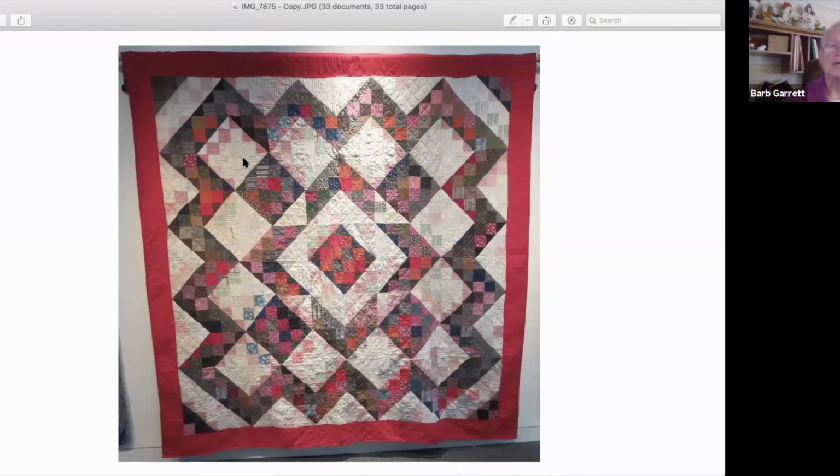And this is another variation. It again has the same split 9-patch, but they've arranged it slightly different. This one is called regionally Center Valley. But you can see its relationship to the Perkiomen Valley concept. And it again is 10 blocks by 10 blocks.